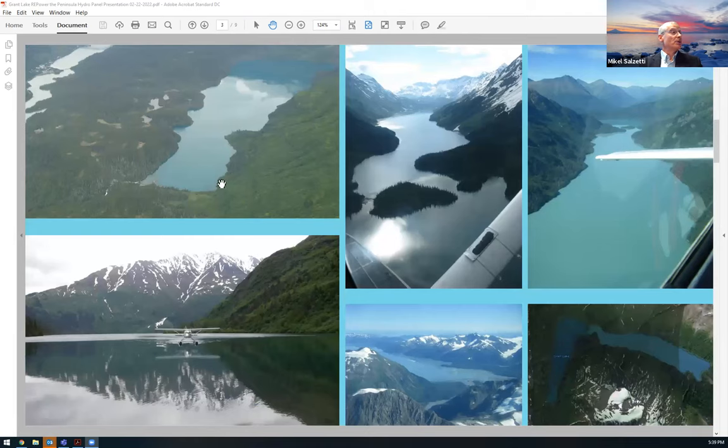Just a couple of pictures here of the area. This would be looking north. This one's actually looking east. And then this one would be looking back west down this area.